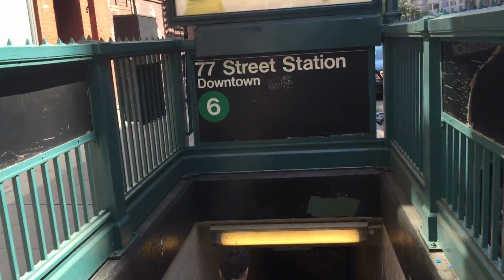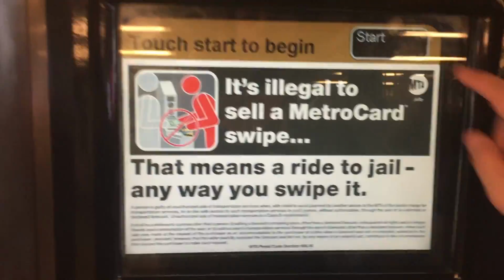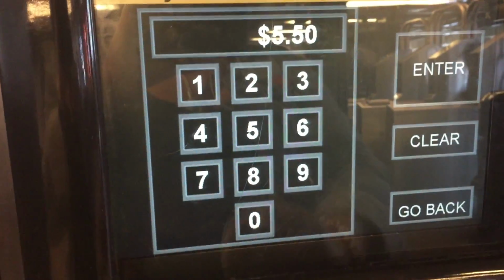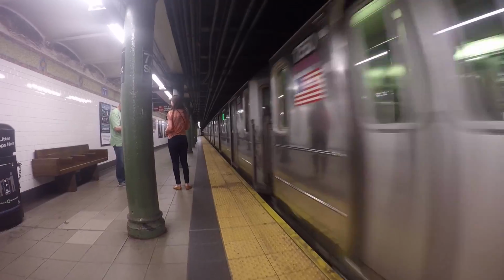Take the 6 train downtown to Grand Central Station. It's $2.75 a ride, and I've allotted for you to ride the subway twice today, so that's going to end up being another $5.50, which brings our total to $6.50. Make sure you're getting on the downtown platform, swipe the card like so, and boom, subway.